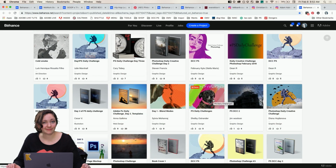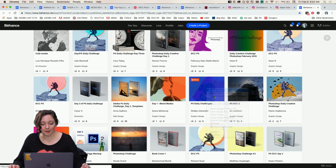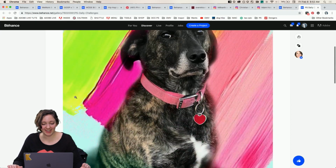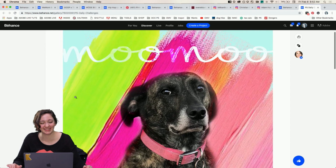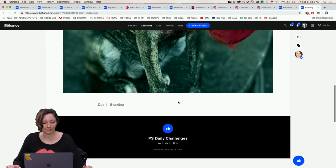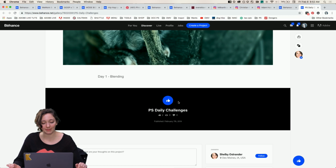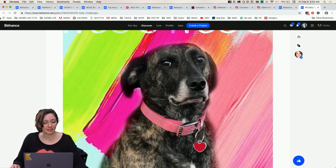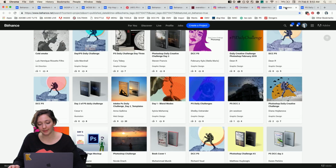I love dogs. I'm very tempted to go into this Shelby, so let's look at it really quick. Looks like it's smiling. This is Moo Moo. Very cute. So it looks like Shelby is still working on day one, and this is actually great because you do have the weekend to catch up on the previous challenges if you haven't had time. I know it's kind of a big time commitment, so you have all weekend to get caught up, and then next week on Monday we will start with more.